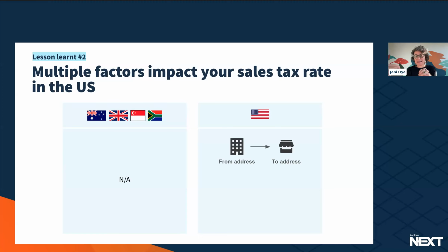But in the US, things that you also need to consider are where you're selling from and where you're selling to. So for example, if I'm selling a pair of shoes from California to Texas, it will be one tax rate. But if I sell the exact same pair of shoes from California to New York, it will be a different tax rate.